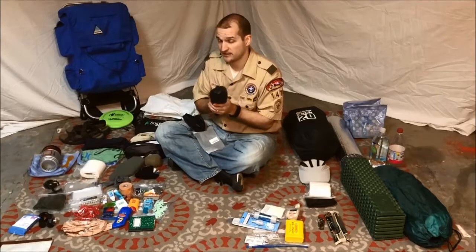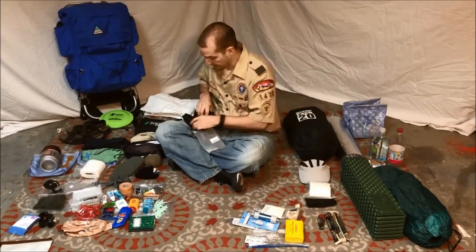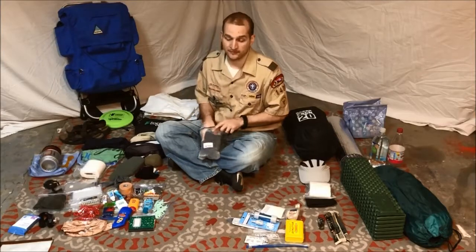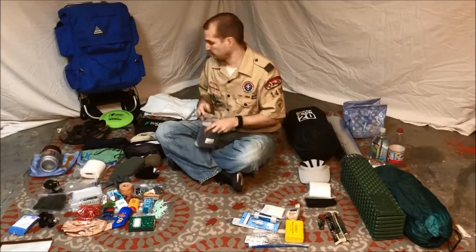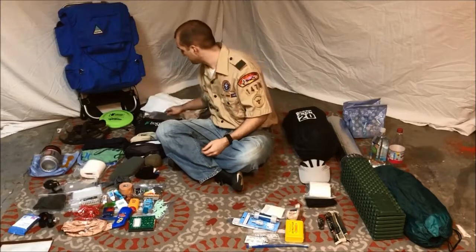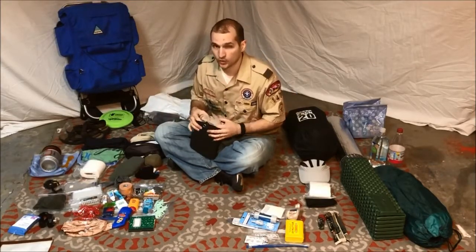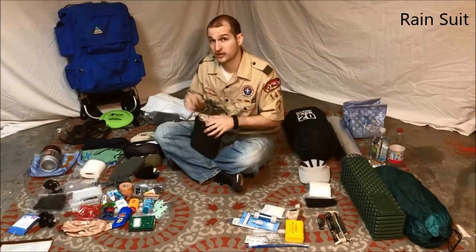So this is one of my favorite items that I have for my sleeping bag. I find it keeps my feet much, much warmer. It's awesome. Ask me about it while we're out camping. I'll definitely recommend them. Now, I opted for a rain suit over a rain jacket and pant.